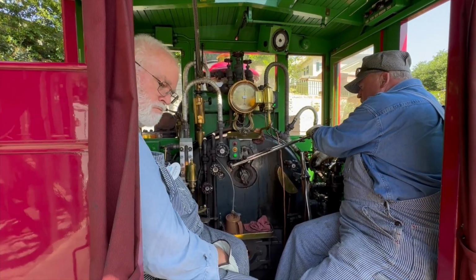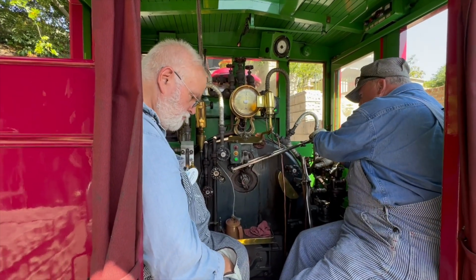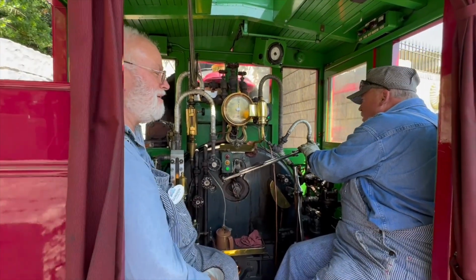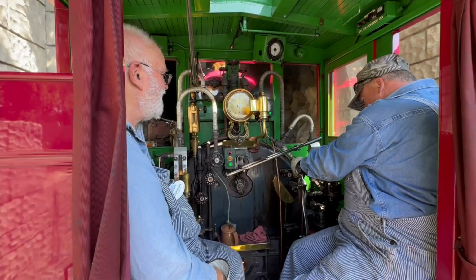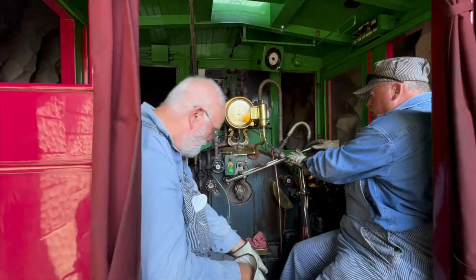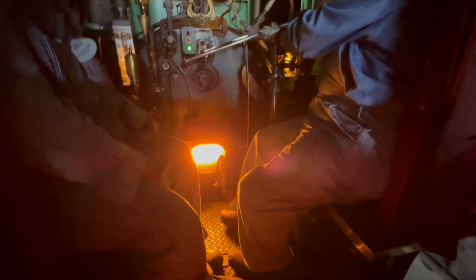Which one of the trains is the most powerful? Engine 4. What's the name of that one? Ernest S. Marsh. I don't know what the S is for. Oh, wow. Picture of fire. Pretty decent size.